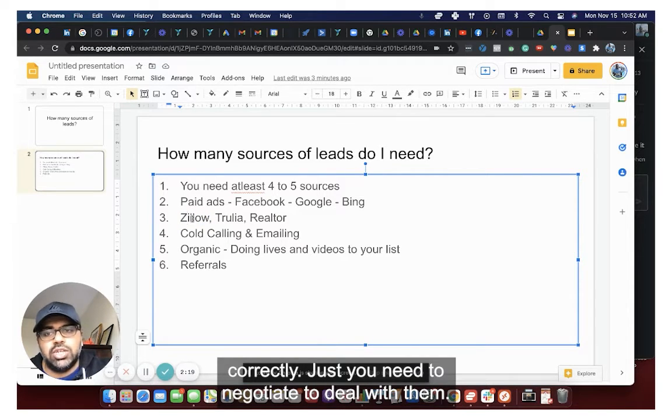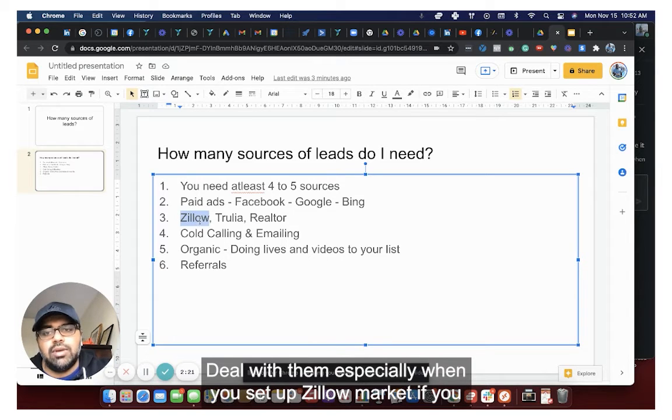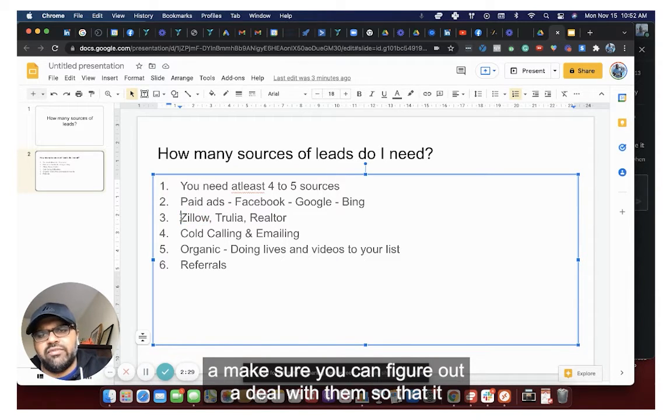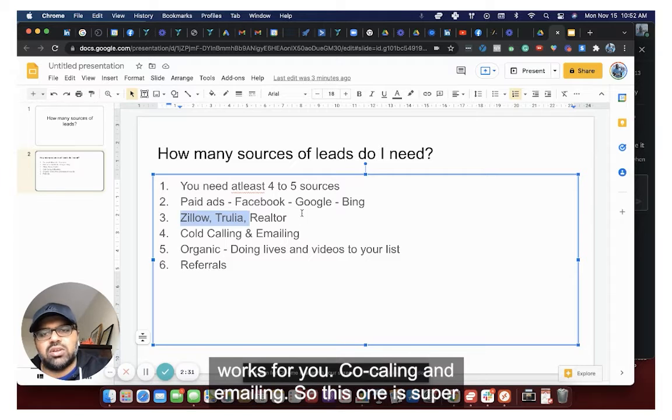You just need to negotiate the deal with them, especially when you set up Zillow marketing. It can be a hit or miss, but always make sure you can figure out a deal with them so that it works for you.